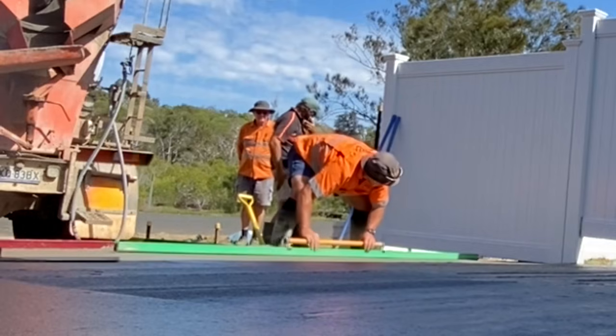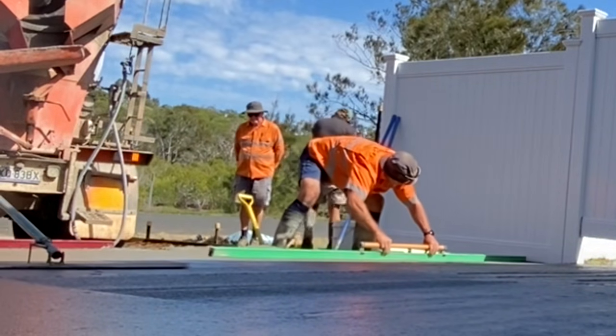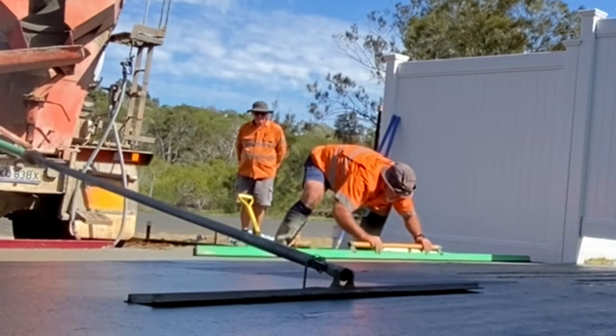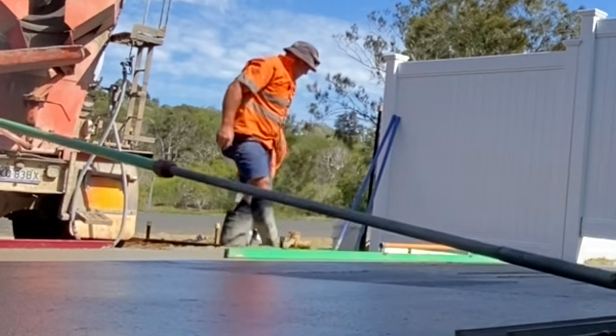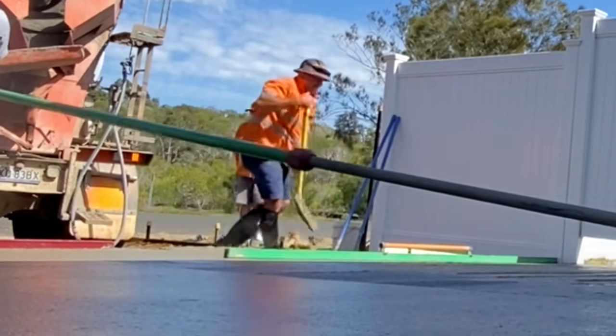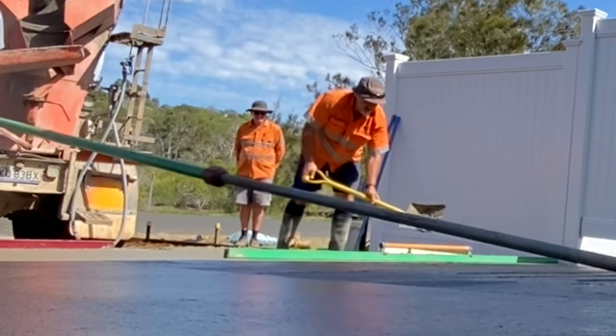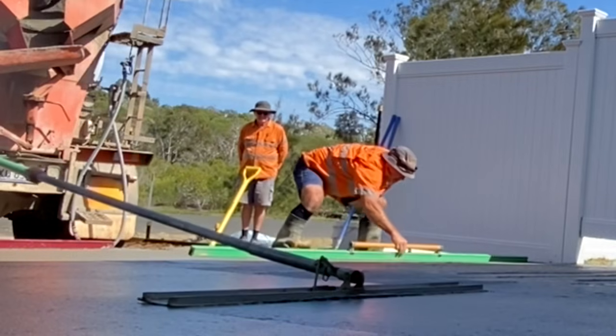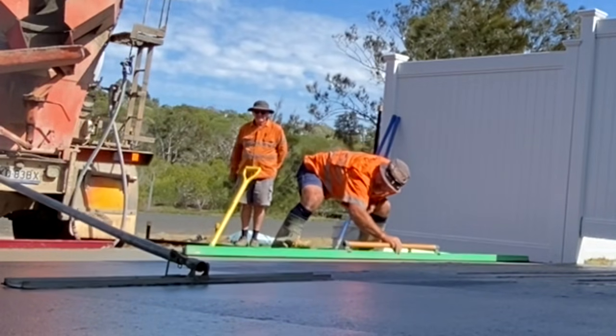I'm just bullfighting here. The mud's pretty nice. It's really good for what we're doing. It's dry, but it's wet enough to move around. Closes up really good. When you're doing it on the hill, you want to go back up the hill. We can't really go sideways on this one anyway. There's fence and stuff in the way.